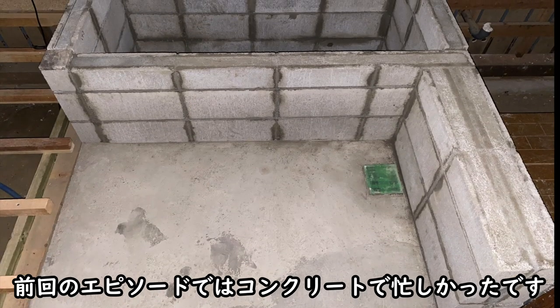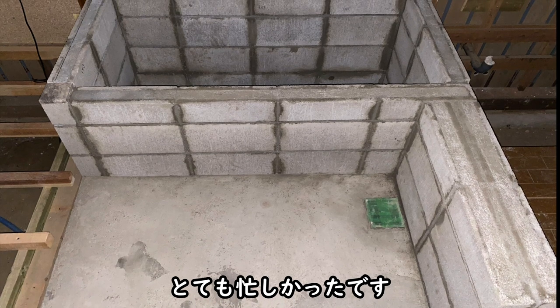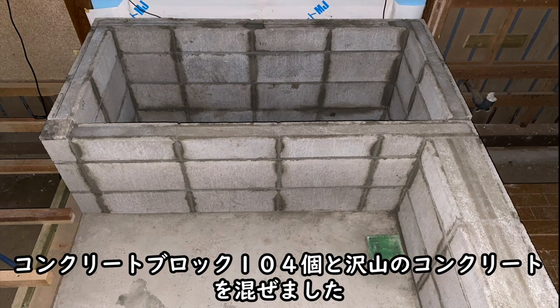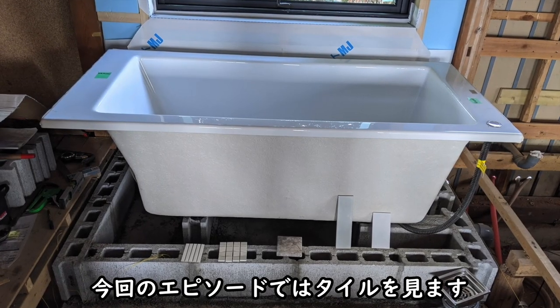On the last episode of Building the Bathroom, we were busy with concrete. Very, very busy. 104 cinder blocks, and God only knows how many cubic meters of concrete. This episode is all about tiles.